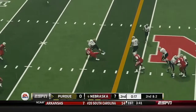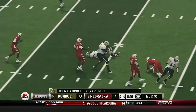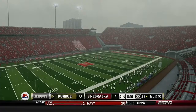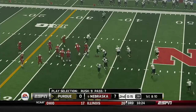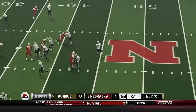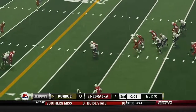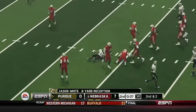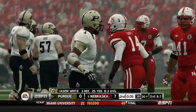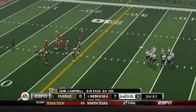Now he's scrambling. Tackle made around the 37-yard line. Well, we've got a player down, and let's hope that's nothing serious. Tackle at the 30-yard line. Purdue's called their final timeout. White picks up 7 yards with that catch.